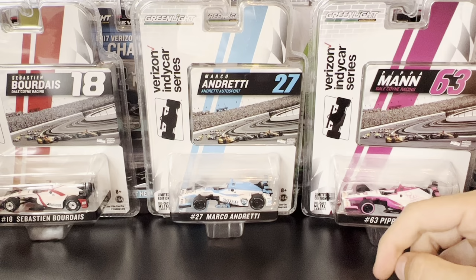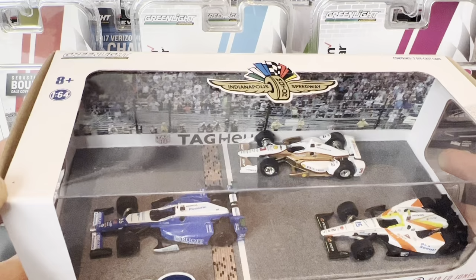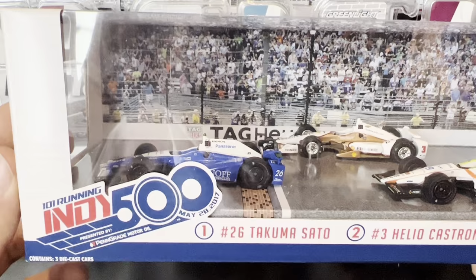All right, finally, the podium pack. This is going to be a much more entertaining review to film than the 2021 podium pack because there's just not much to talk about in those cars. These ones I feel like have a lot to talk about. Sato's first win, the Ruoff car wouldn't have got made without the Sato win. It's like that every year almost. I think since 2017, if we didn't get a diecast made originally, it got made in the podium pack. I don't think we'll get one in 22 though.